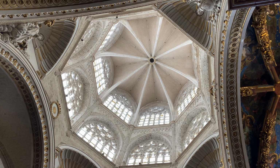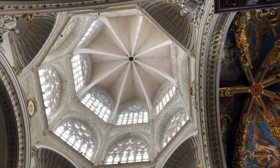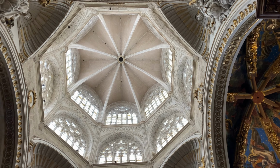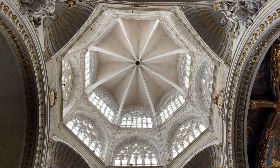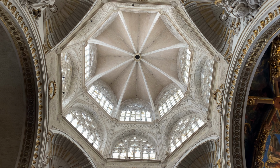nave here is called a lantern tower. That makes sense, doesn't it? It's a little bit more centered. I can't walk right to the very middle because the altar is over there. Yeah, this is called a lantern tower. It's 40 meters high.